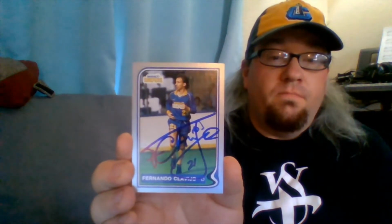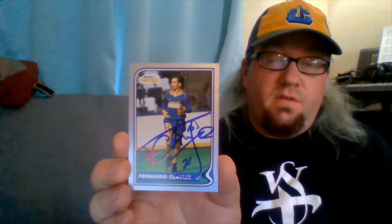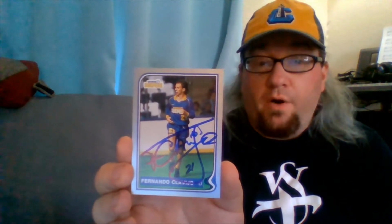The late Fernando Clavijo. Clavijo really helped to rebuild FC Dallas's team. And he ended up battling cancer, overcame it once, second time, unfortunately, got him. That was a little over a year ago that he died, but got to meet him a couple times before he passed, and just such a great guy. Really cool to get to talk to him.